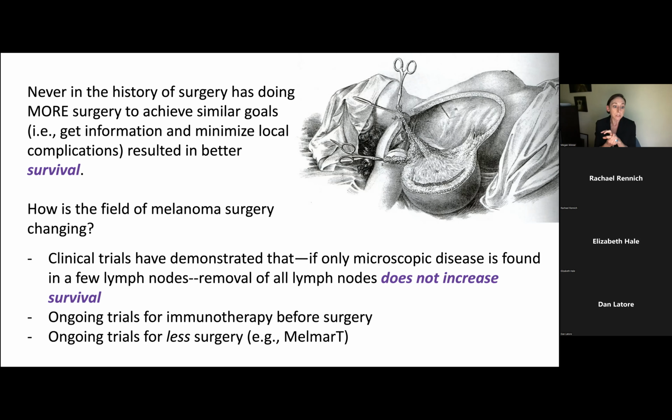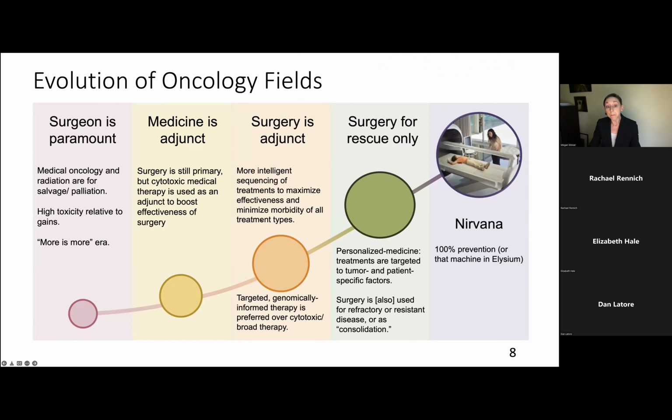And then linked to what Dr. Mehnert had discussed before, there are ongoing trials poised to help us understand if applying immunotherapy before surgery or targeted therapy before surgery might reduce the amount of surgery required or might even obviate the need for surgery. And that brings me to the bookend of my philosophical approach to surgical oncology, which is the evolution of a surgical field in cancer. In the most primitive forms of a field, the surgeon is paramount. Generally, that's a signal that there aren't very good medical therapies involved, and that if surgery isn't available, the patient needs to start getting their affairs in order.